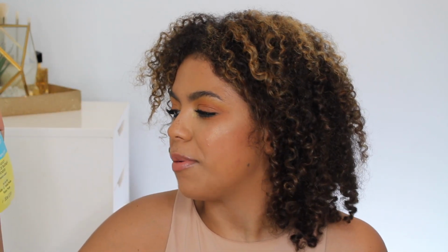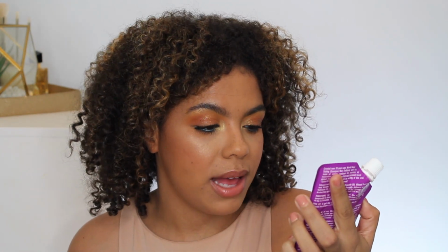So I have the Strictly Curls 3 times moisture, oil, cream, and butter, hydrate and soften, deep treatment mask. Wow. Moisturizes, strengthens, soothes. I don't talk very often. It's free from sulfate, SLS, parabens, and then this one is the Damage Hair Repair Mask.